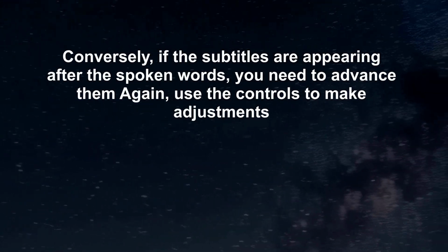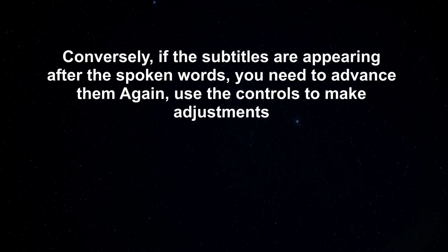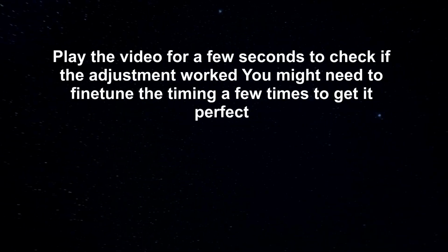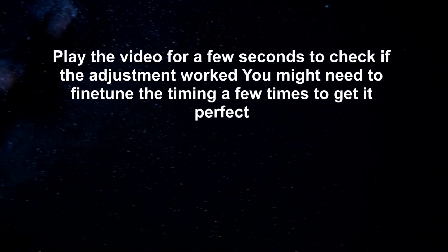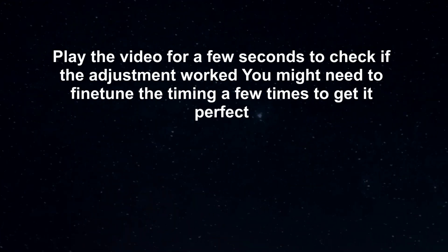Conversely, if the subtitles are appearing after the spoken words, you need to advance them. Use the controls to make adjustments. Play the video for a few seconds to check if the adjustment worked. You might need to fine-tune the timing a few times to get it perfect.